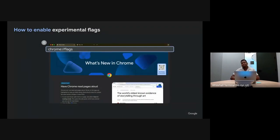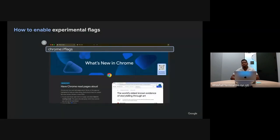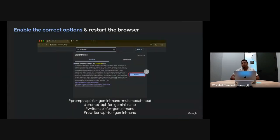And as you just mentioned, these are the flags that you can go ahead and enable. I'll send these slides out to you afterwards, so you'll have these exact screenshots in order to be able to follow along how to do this. It's really just going to this link, Chrome://flags, and then enabling these various APIs to do what you need. I will make one call out here.